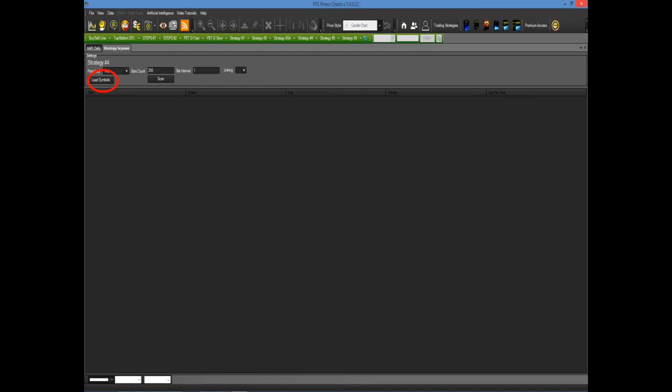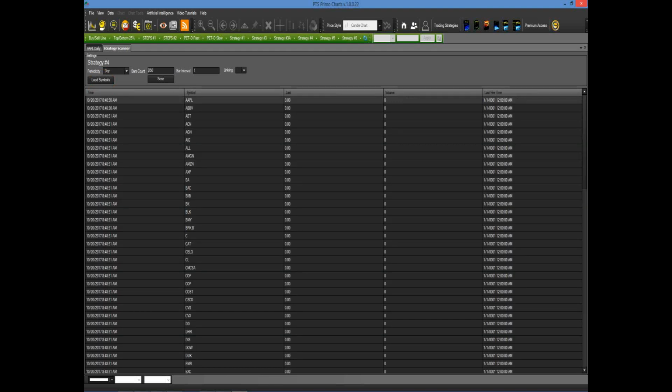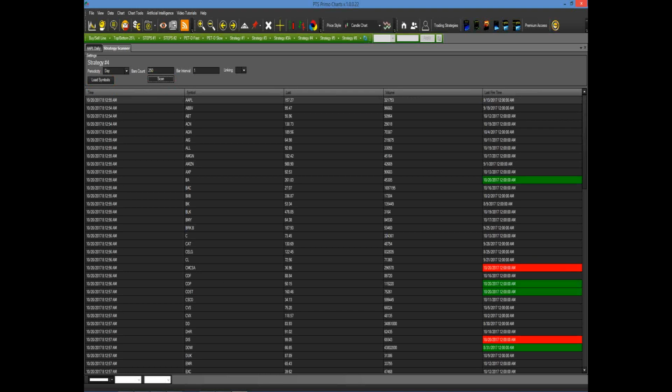Whatever you choose from the list, you will see appear in a matter of seconds in this little spreadsheet. Once you see that appear in about 5 or 10 seconds, all you have to do is click on scan. It automatically knows it's scanning for strategy number 4. And in about 30 seconds, you'll see a series of green and red bars. The green bars mean that there's a buy signal in the corresponding stock. The red ones mean that there's a sell signal. It's that simple. So on a nightly basis, you can see the stocks for the next day's trading that have strategy number 4 setups.